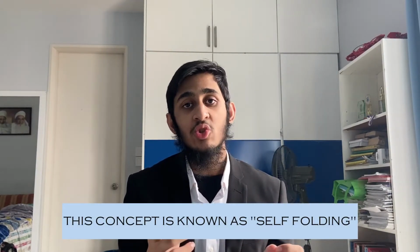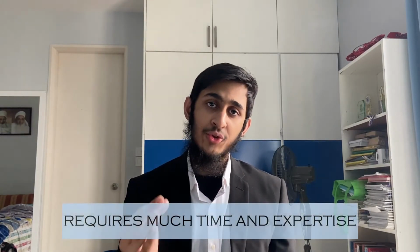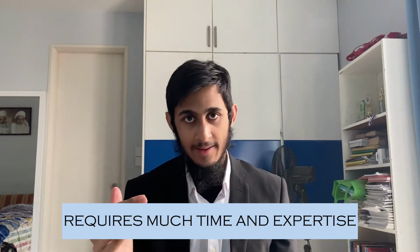This concept is what is known as self-folding. Now, here is the important question. We know all of this about some of its applications. We know that it has untold potential when used in the right fields. So what does the future hold? Let me tell you one of the major drawbacks of origami-based engineering. The expertise required to perform it is incredibly high. You need to be good at geometry, you need to understand materials, you need a long amount of time to plan how exactly you want to apply something.